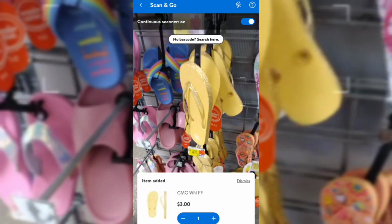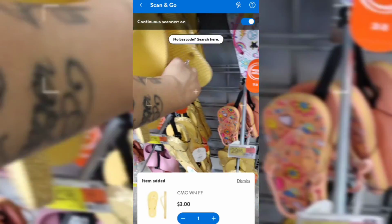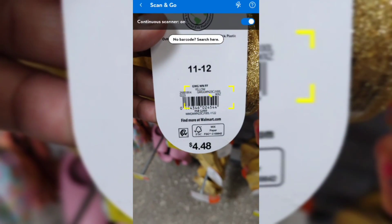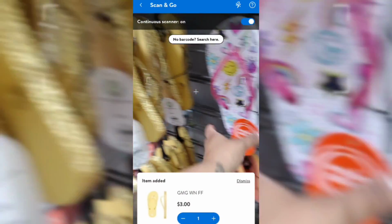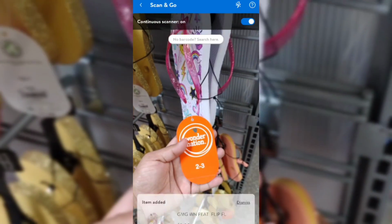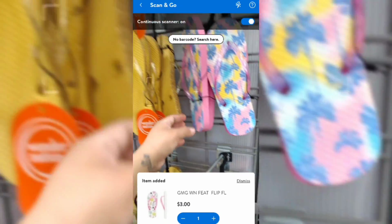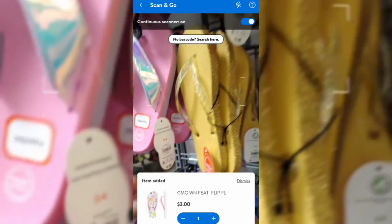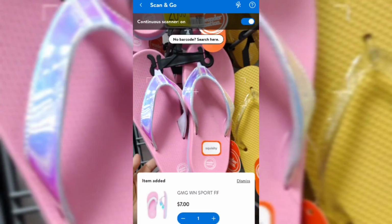Okay, so I wanted to quickly show you guys these because I didn't get to scan them. So these right here are ringing up for $3, guys. And the regular price on these is $4.48. They're ringing up for $3. These right here, $4.48. And they're also ringing up for $3. So it looks like all of these are going to be $3. So definitely scan. Let me see. This one's a little bit different. These are $7.